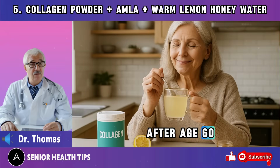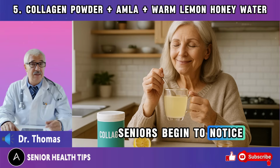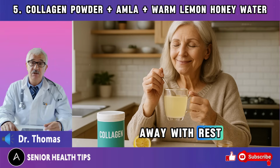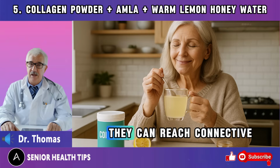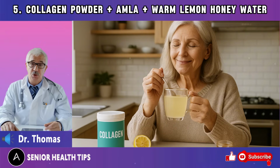After age 60, your natural collagen production decreases dramatically. That's why so many seniors begin to notice sagging skin, joint stiffness, and a sense of weakness that doesn't go away with rest. Collagen peptides are absorbed quickly, and when consumed first thing in the morning, they can reach connective tissue more effectively before other nutrients or inflammation interfere.